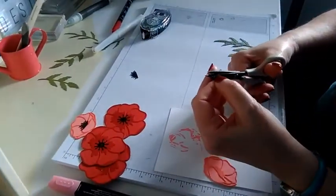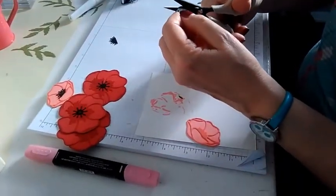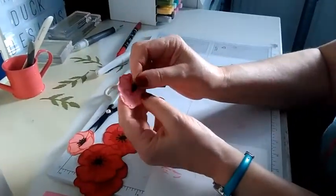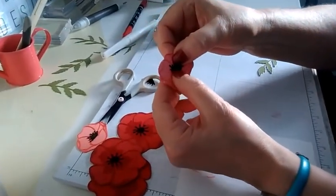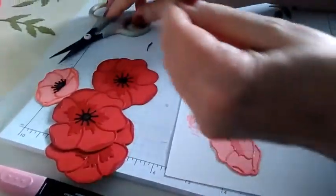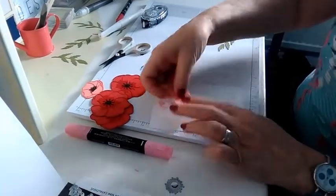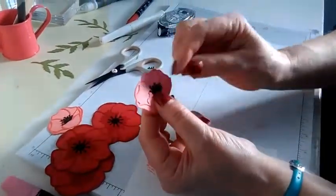So I'm just going to take off bit by bit really, because you can always take more off but you can't add it back on. I suppose you can in theory with a bit of glue, but it's not going to look that good, I don't think. So let's just try that. So I want it just going above this piece here. I'm actually just going to take this next bit off as well. It's only a small flower, so I just want really an element of the black centre. I think that will do.